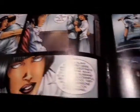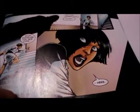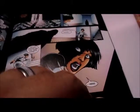It's a really good read. These books sold out very quickly. I don't even know how much they go for now.